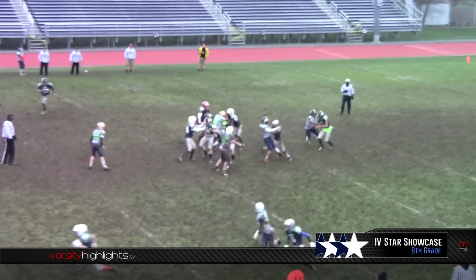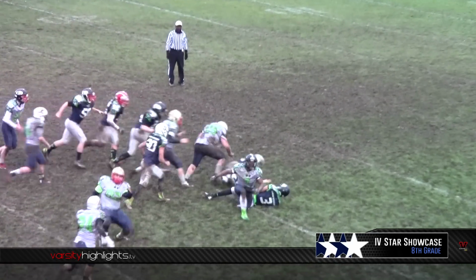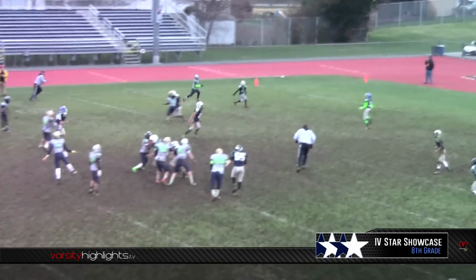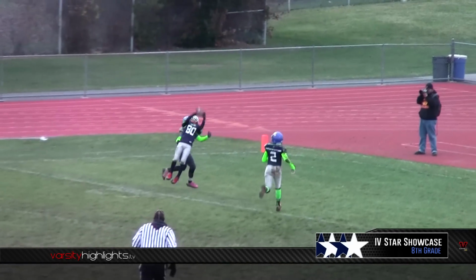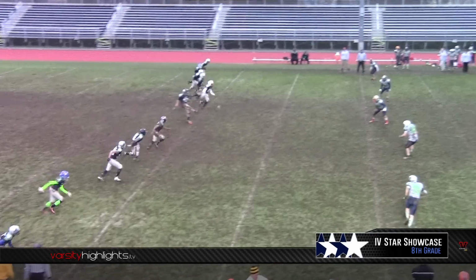Double chance, 4th and 15. Pressure call. Shotgun, plenty of time. Fires left side. In the end zone, and it's intercepted for another touchback.